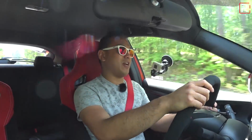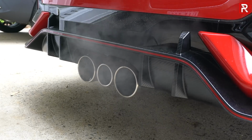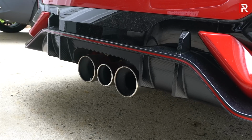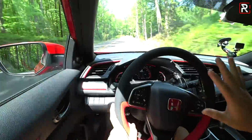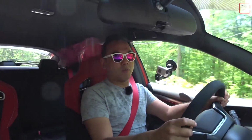Unfortunately, the first Type R, or the 17 to 19 Type R, still kind of had an exhaust system that sounded like a vacuum cleaner. Has Honda fixed it this year? No, sadly they have not fixed it. I was hoping they would add some kind of crackles and pops to match the triple exhaust system in this car, but the intake induction noise does sound like a huge improvement, so we'll show you a little bit more of that later on in the video.